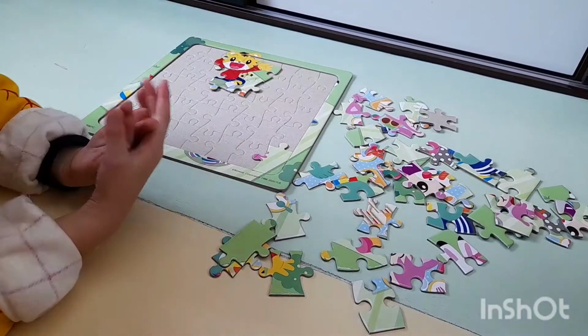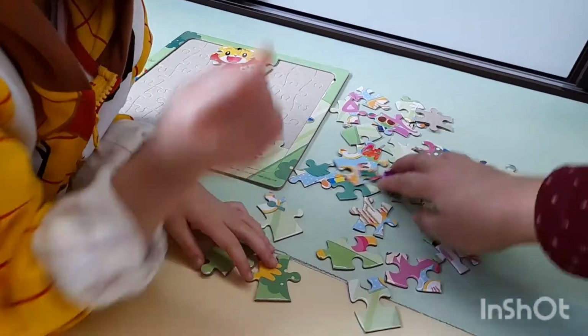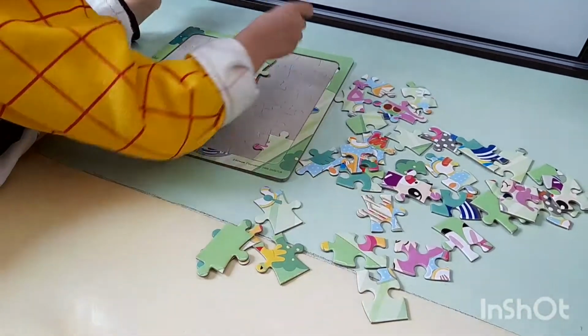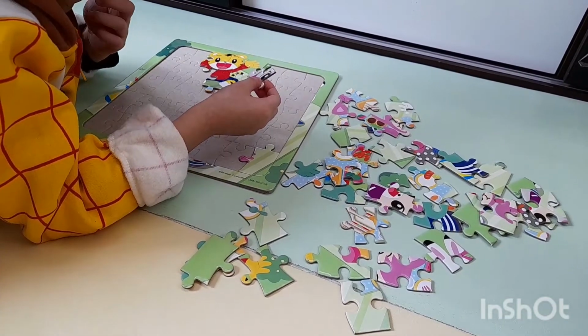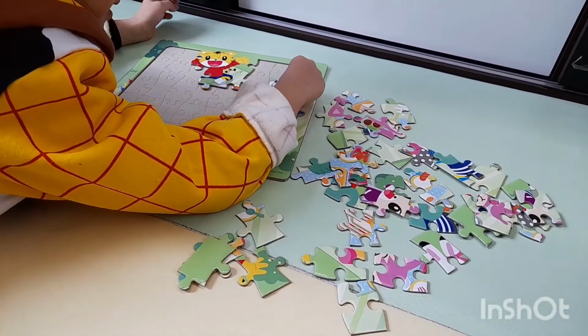See? It's helpful. Yeah, very good. What is the helpful? Yeah, it's a rabbit today. Rabbits? This one is. Yeah. It's here. No, here. Right?